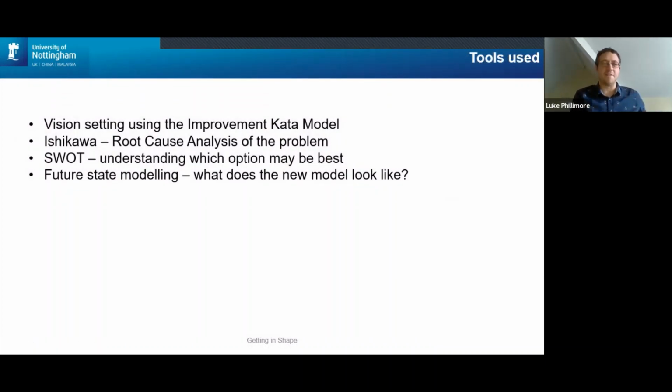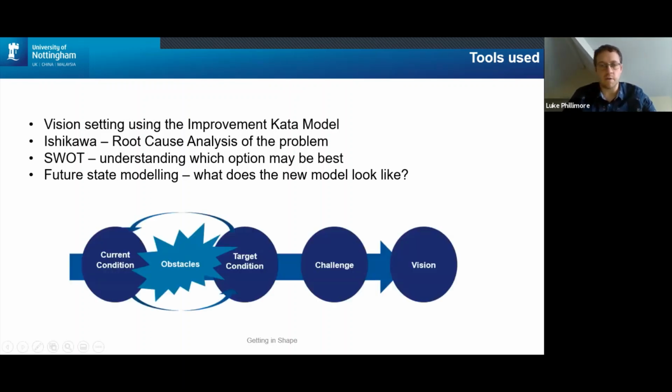So number one, the first thing we did was some vision setting. So we tried to create a shared vision within the team. So this is our kind of visual that we use for our kata model. But we stuck just to the vision, trying to really get that kind of cohesive view of what they wanted this new school structure to look like.